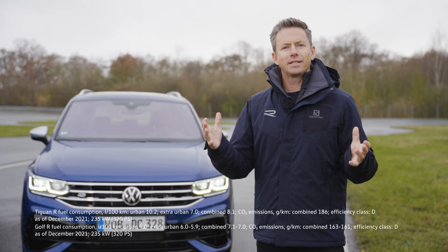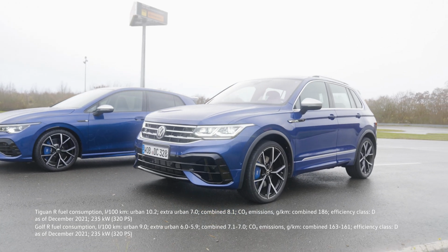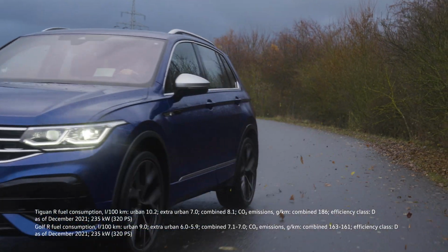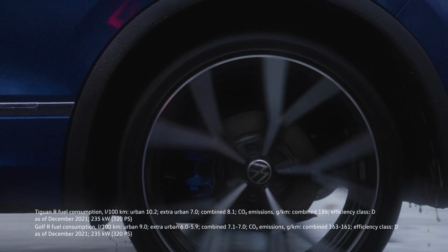Now let's move on to the Tiguan R. What differentiates our SUV? Well, with 320 horsepower, 400 Newton meters, and a maximum speed of 250 kilometers an hour, and the ability to accelerate from 0 to 100 in 5.1 seconds, it brings a lot of power to the road.